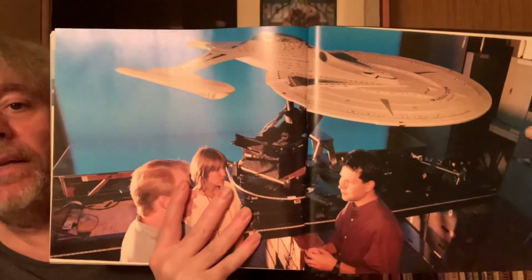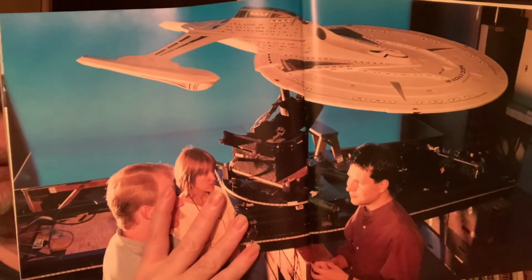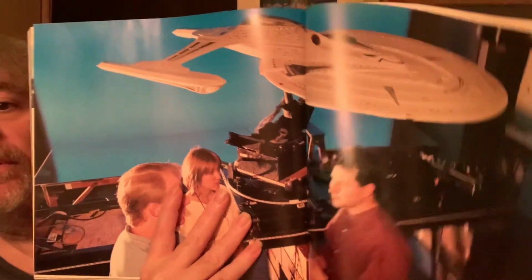And then, anything else? I don't know. They did the effects for that. They did that model, Star Trek. It's pretty cool. Yeah, so that's Industrial Light and Magic.